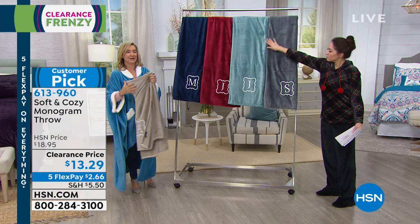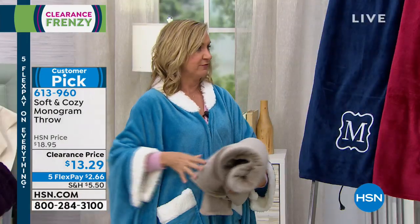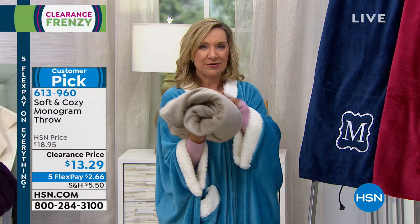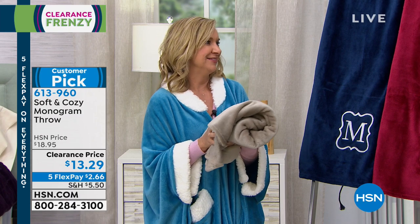We have a basket in our living room. It's full of these little things. Everybody, you can't sit and not be wrapped up in one. And you can see how compact it is, so it doesn't take up a lot of space. Great for naps. Great for napping.